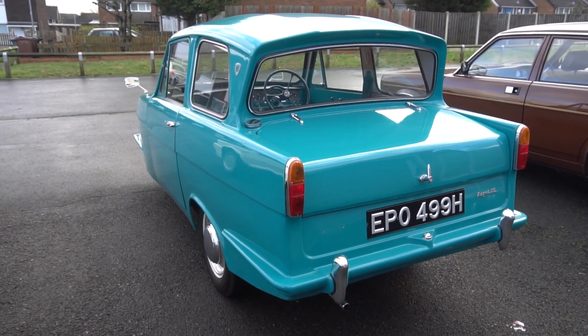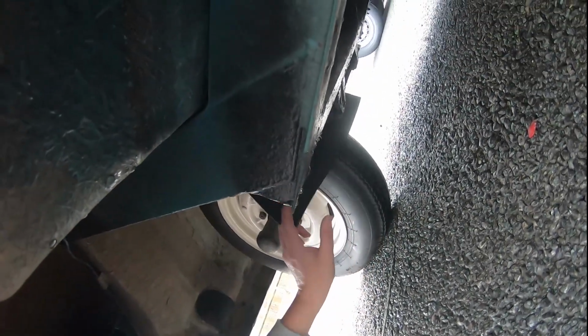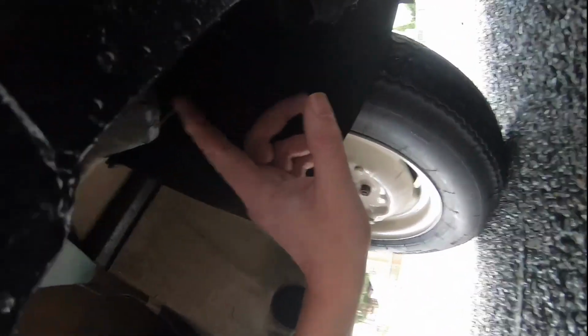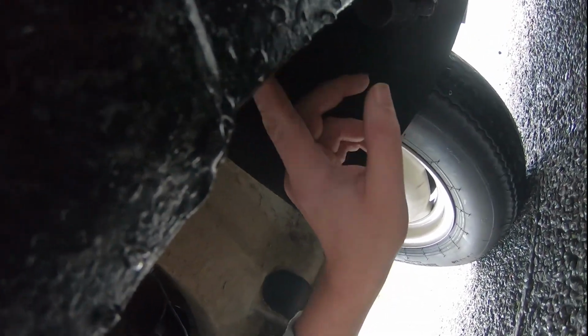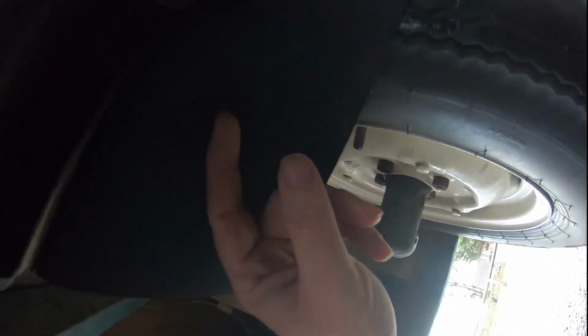The other thing I've done is, I'll just get this back. One of the things I've done under here is I've fitted a mud flap. Obviously these were never fitted to Reliance. There's a big hole under here, look, that somebody's cut out. At first I thought this was accident damage. I think this happened with a previous owner when the shell's been off the car, because there's no damage on the cross member or anything like that.